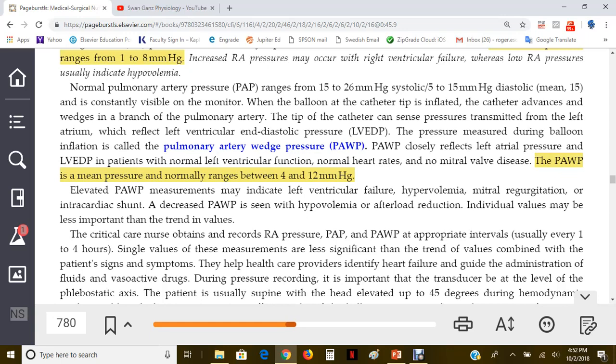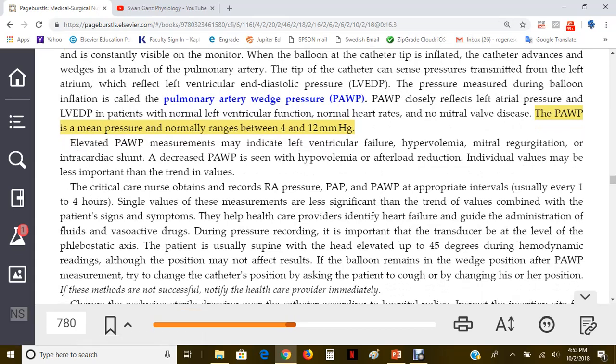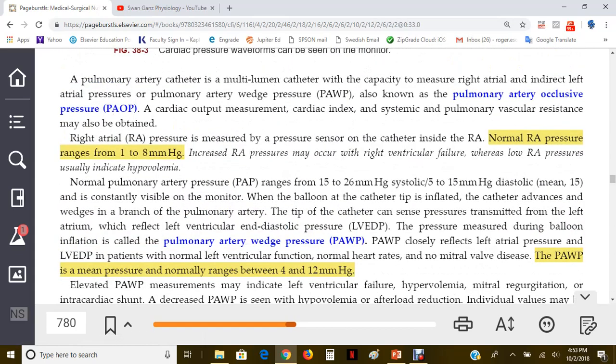Now let's say a patient suffers from left side heart failure, what do you think the reading will be on the PAWP? If you said it will be elevated, that is correct. So numbers like 15 up to 20 or higher will mean that the patient is in left side heart failure. On the other hand, like the example I gave you, let's say this same patient was given way too much diuretics, or a patient who is bleeding to death, what do you think this reading will be? If you said it will be low, like below 4 millimeters of mercury, that is correct. I hope you understand the application and the usefulness of a pulmonary artery catheter.